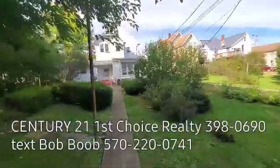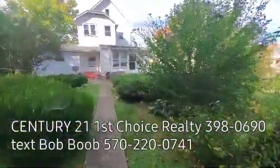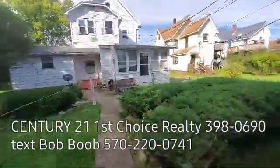Let me hit pause, and then what I'll do is I'll take you upstairs and show you the second floor and the attic, and then we'll be all done.